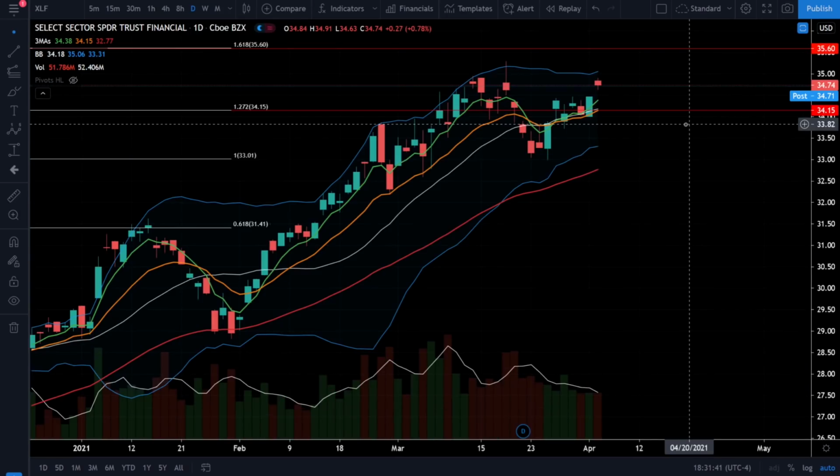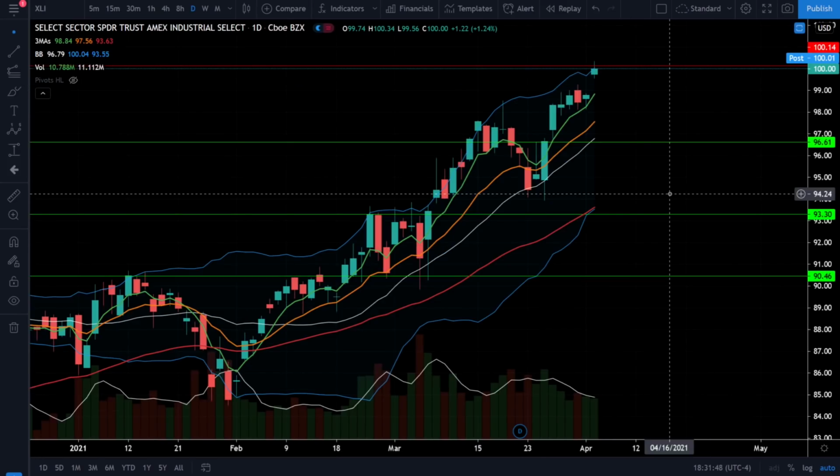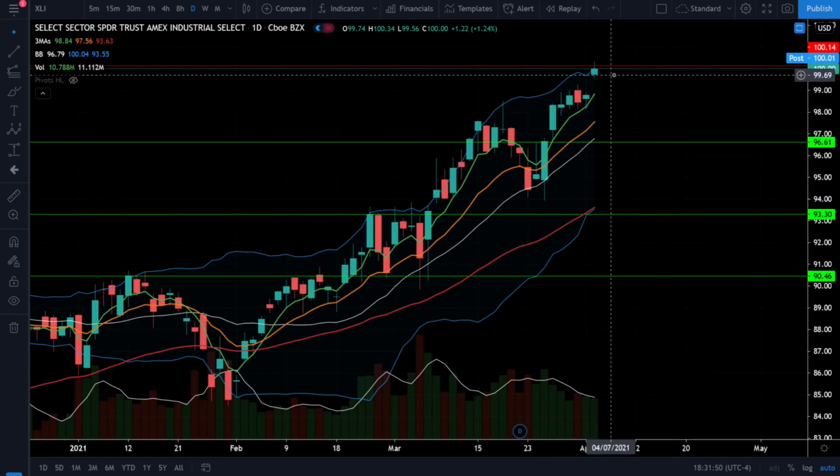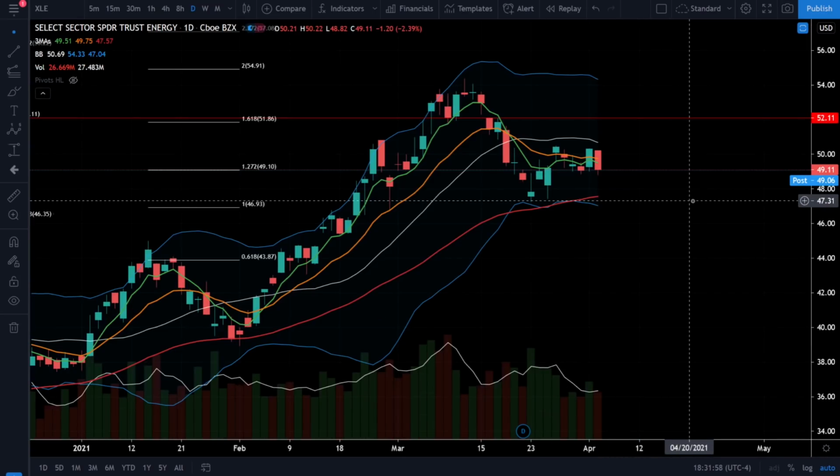On the financial sector, we went up 0.78% today, and we're still maintaining bullish price action with a bullish trend. On the industrials, we went up 1.24% today, and we're still closing well above the 5 EMA with a very strong bull trend.